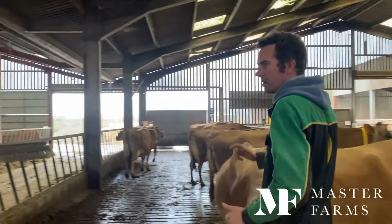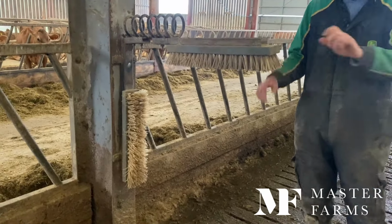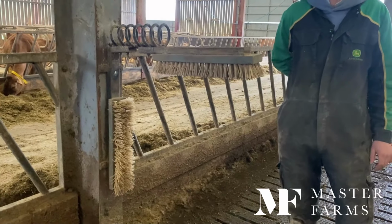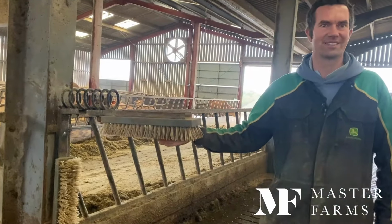One last thing before we go and look at their food and water is these little brushes we've got. These are scattered throughout the shed, and the cows seem to love them, just like us humans. If you get someone scratching your back, it's really comfortable and always a nice feeling. Cows love it as well. So that's another little thing we've added into these sheds.